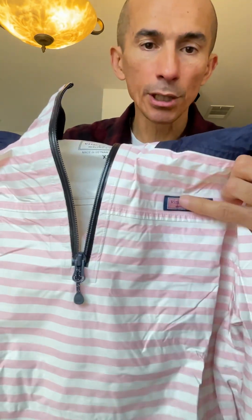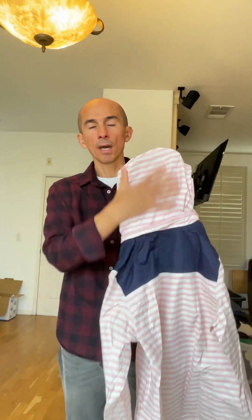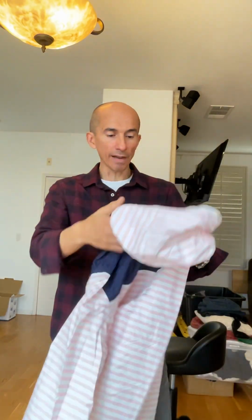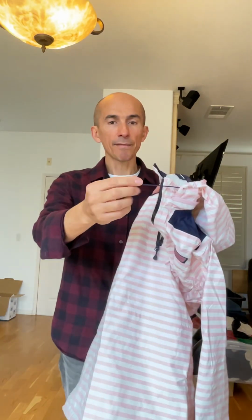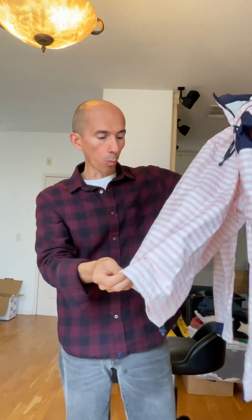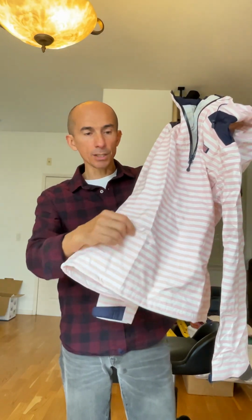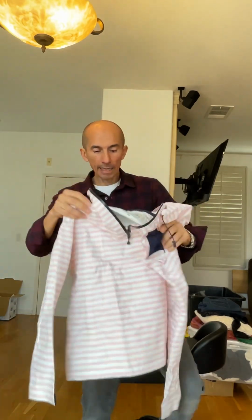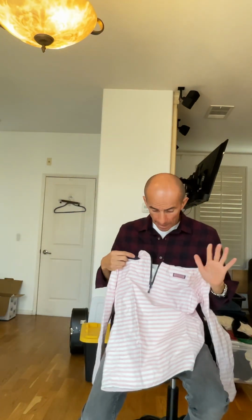This is an iconic look for Vineyard Vines. You got your little patch right here. The colors are iconic also. This striping, light pink with a navy on the shoulders. It does have a retractable hoodie right here, with a zip, so you can tuck it in and you don't have to have the hoodie showing. You have the little ties right here for the neck, as well as on the waist. It does have two pockets right here, as you can see. It does have Velcro on the cuffs, and it is very lightweight and in amazing shape actually.